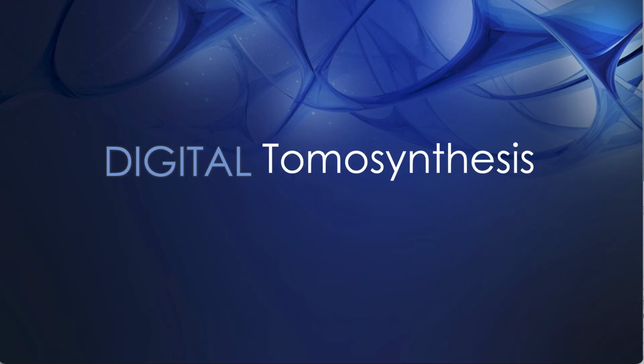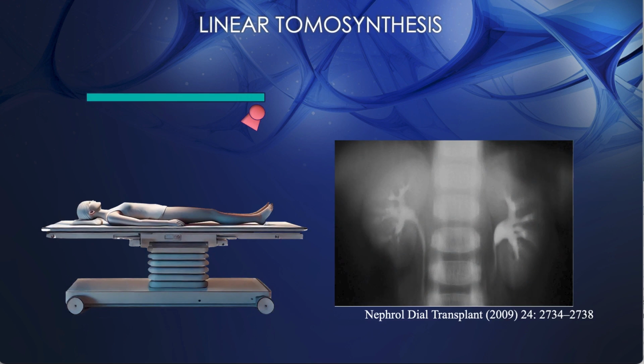Now, most radiologists have heard of digital tomosynthesis, but they get confused because they confuse it with linear tomosynthesis. Linear tomosynthesis is a system that most of you have seen and are familiar with. It's a big clunky system from long ago where you had an X-ray source that traveled across the patient while continuously transmitting radiation to a detector behind the patient.